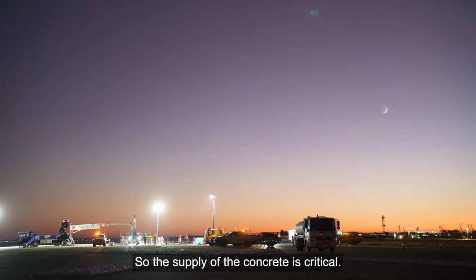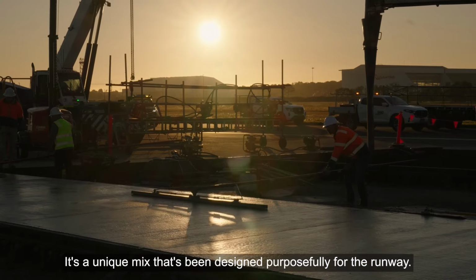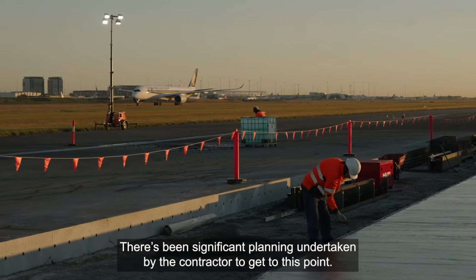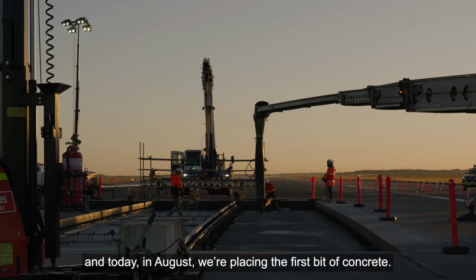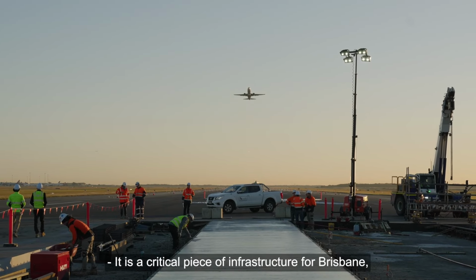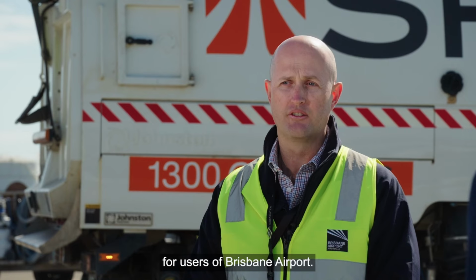So the supply of the concrete is critical. It's a unique mix that's been designed purposely for the runway. There's been significant planning undertaken by the contractor to get to this point. We started this project in about March this year, and today in August we're placing the first bit of concrete. It is a critical piece of infrastructure for Brisbane, and we need to continue to make it safe and reliable for users of Brisbane Airport.